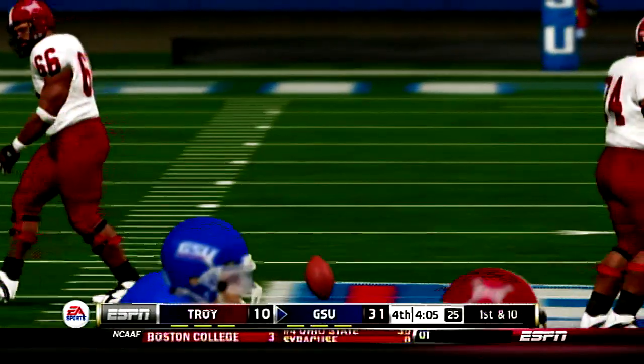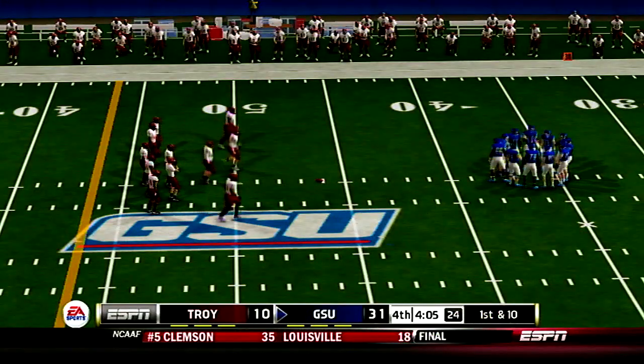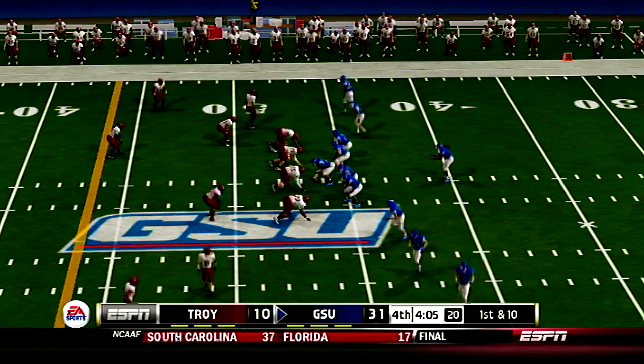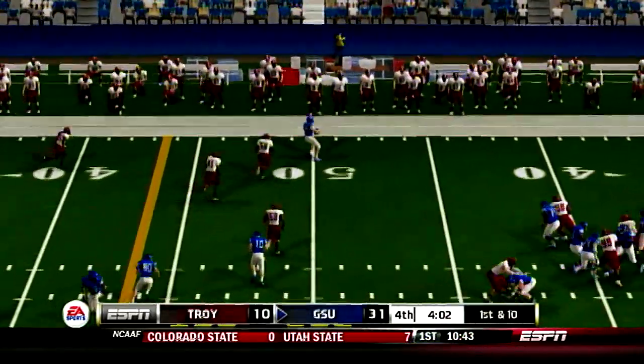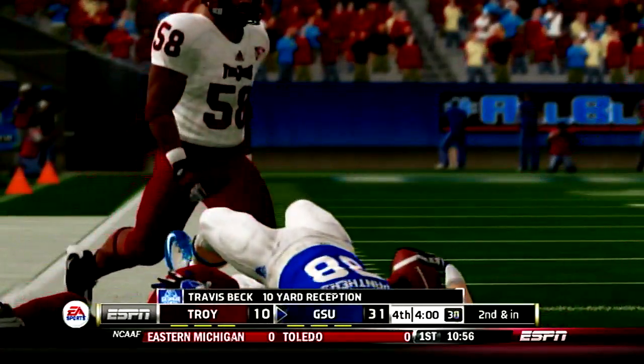9 times out of 10, the defense will make a stop on that play. But, you know, based on the situation, this offense did have to go for it. And here we go with the offense ready to get things going again. 5 wide. He's pushed out of bounds around the 44-yard line.